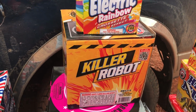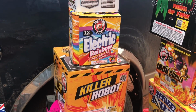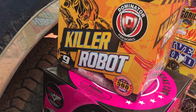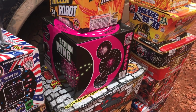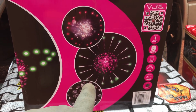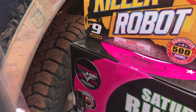So what it is, it's like a star goes up and then they break into four, and that's really tough to find on the consumer market. You'd be surprised. Right here, we got Killer Robot. That's another Dominator 9-shot, 500 gram cake. And then probably the one that I am most excited about is this guy right here called Saturn Ring. Now, just look at this picture. If it does anything like this, I'll be ordering 20 cases. That one is the Dominator Pro Level.